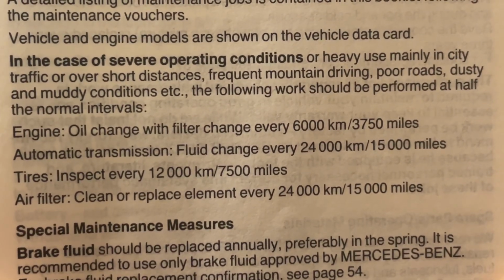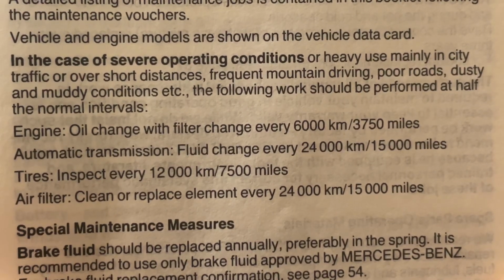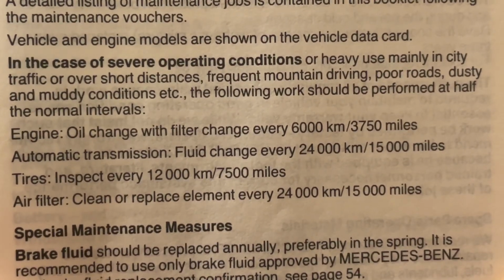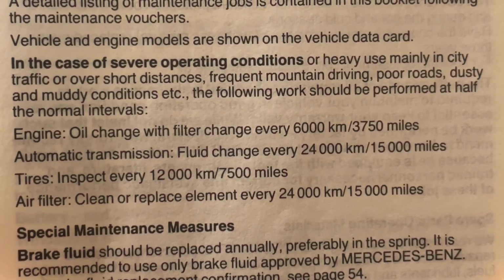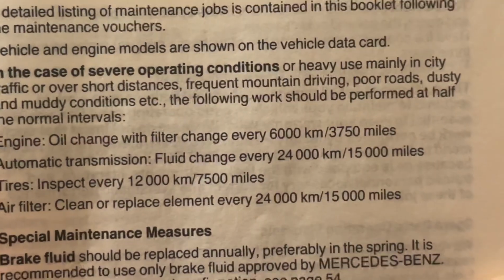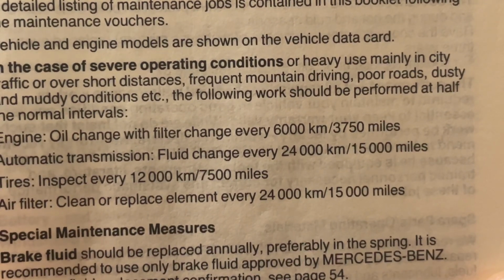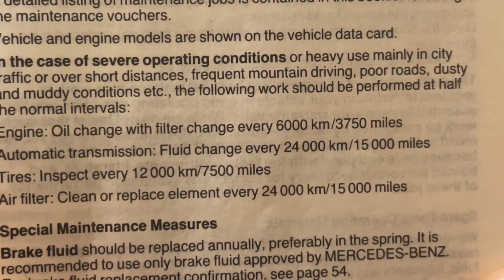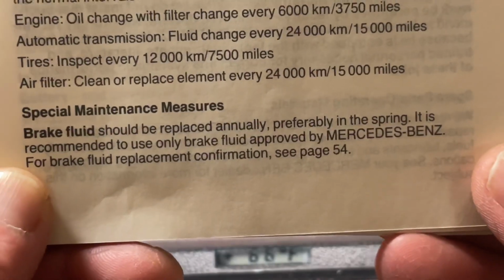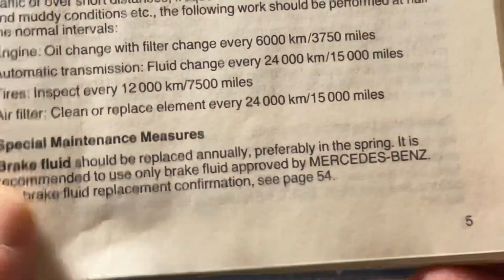Short distances is usually 5 miles, 10 miles. Frequent mountain driving, no. Poor roads, sometimes dusty and muddy, a little bit out here in Kansas. So primarily city, even though we have highway traffic in it. Automatic transmission is 15,000 miles, tires 7,500, that's no problem. Air cleaner 15,000. And the brake fluid, and this is the important part, should be replaced annually, preferably in the spring.